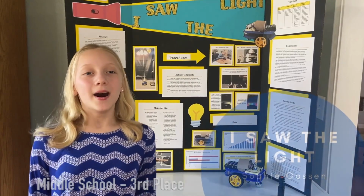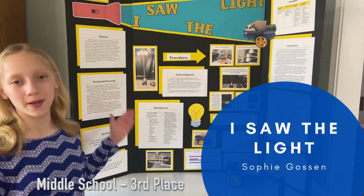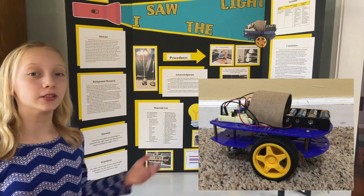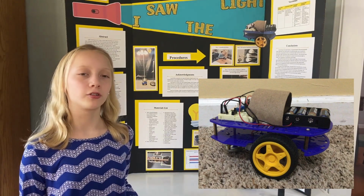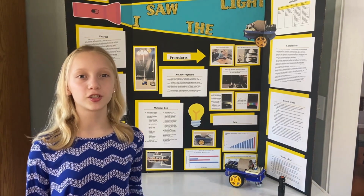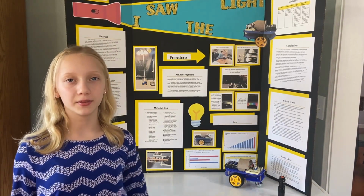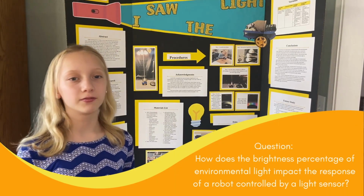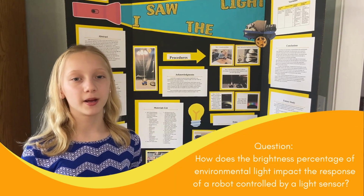Hi, my name is Sophie Gossen, and this is my project, I Saw the Light. I was researching about robots, and I found one controlled by a light sensor, also called a photoresistor. Photoresistors are used in cell phones and tablets, which can adjust their screen brightness to how bright the room is around them.